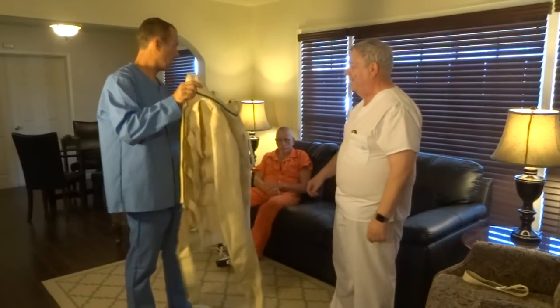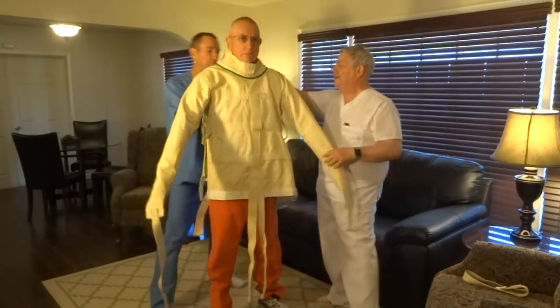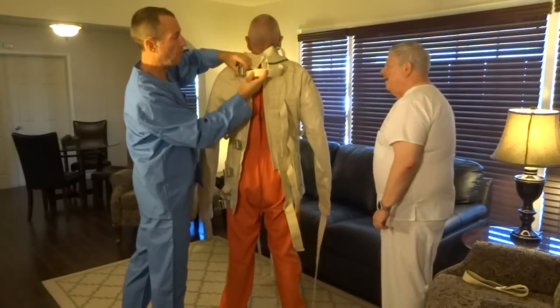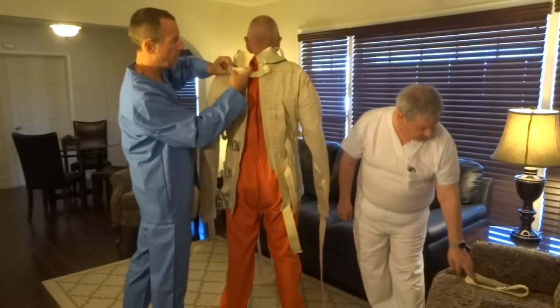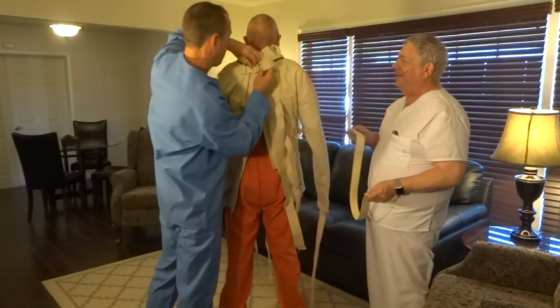But let's put it on Cowboy Ted so he can experience it. Okay, and I'll need your help. There we go. Goes in. Turn them around. Now it also has this high collar, where you have another strap for the neck, which is totally overkill and unnecessary, which is why I like the jacket.